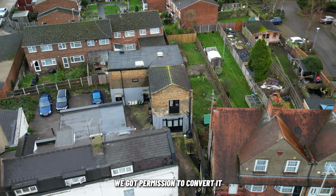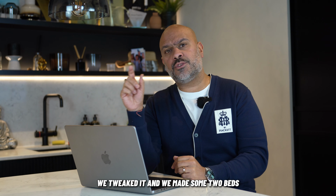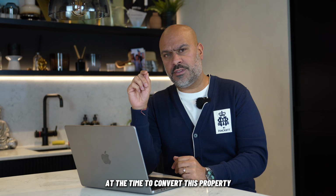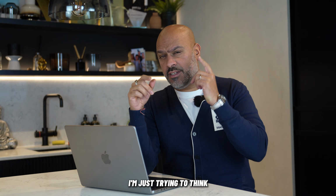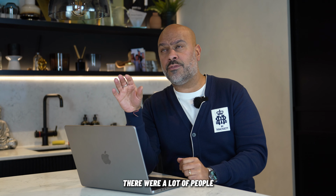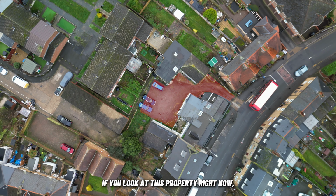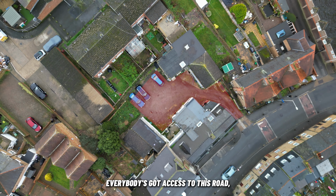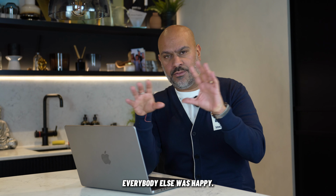We got permission to convert it into 4 one-bedroom flats. We tweaked it and we made some 2 beds, and we spent £200,000 at the time to convert this property into the flats that we have now. We've got car parking with it. There were a lot of people objecting, obviously, because it's a bit strange how the setup is. If you're looking at this property right now, you can probably see there's a courtyard there, there's an area and there's a property. Everybody's got access to this road, so we actually own it as well, and people have right of way, so we had to make sure everybody else was happy.